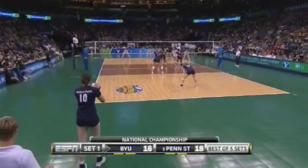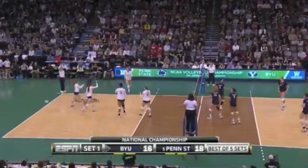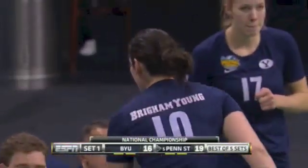Penn State passing mostly with 2. BYU trying to attack it. Gonzalez wisely lets that one go long. 19-16, Penn State. We're headed to 25, have to win by 2.